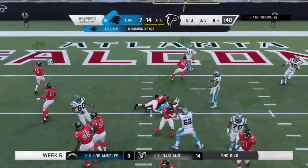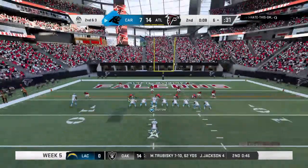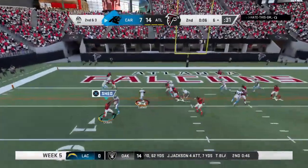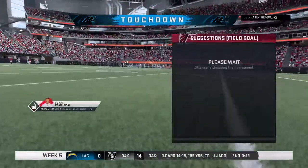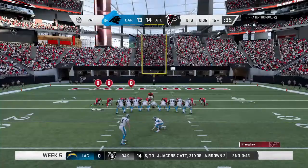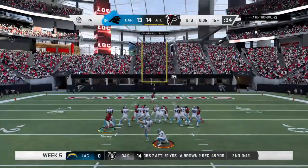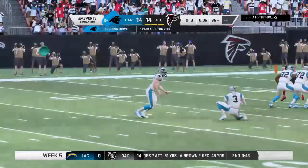And power running here down to the 6-yard line. It's a 7-yard carry to set them up with a 2nd and 3. On 2nd down, it's Cohen, and he'll take this into the end zone. Touchdown, Carolina. Tariq Cohen in the final seconds of the first half, as they are an extra point away now from tying this football game.